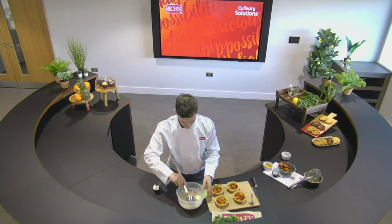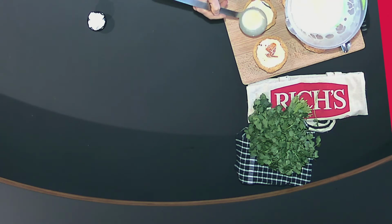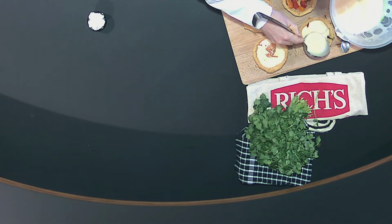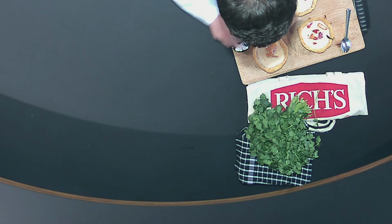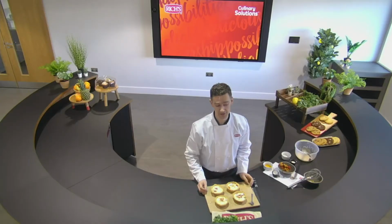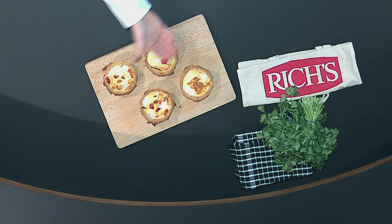Just going to get these into our pastry cases. We have our vegan feta, which we're just going to crumble over the top. Just going to get these into the oven at 180 degrees for about 20 minutes. Here is our vegetable quiche, fresh out the oven, done.